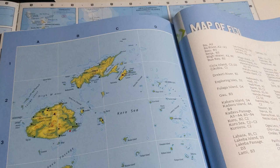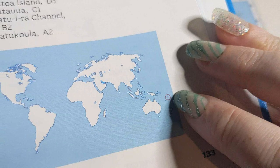And a more zoomed out view of where Fiji is in the world.